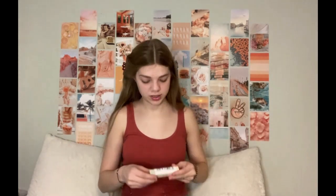A little eyeshadow applicator. I don't know about you, but I actually like this kind of applicator, the little spongy type one. I don't know why, it just seems like the product gets on your skin better, like it shows up more pigmented. So let me know if you like those too.